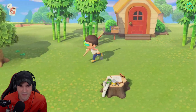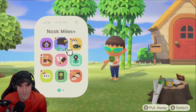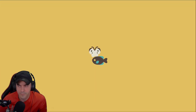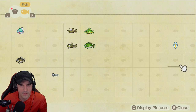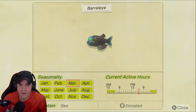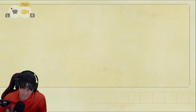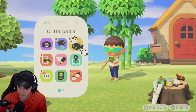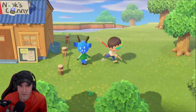All right, so let's do that. I did want to show you whatever the rare fish is that we caught. Bubble eye? What was it called? This thing. Barrel eye. That's rare, right? That's very rare. I had no idea that was rare when I caught it.